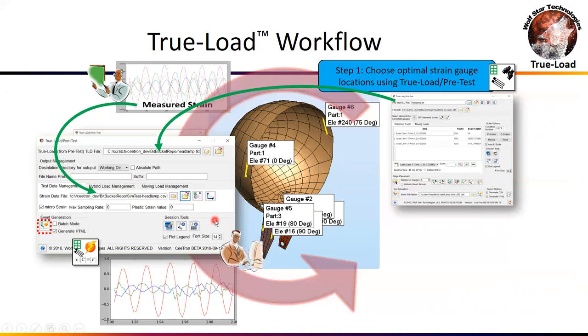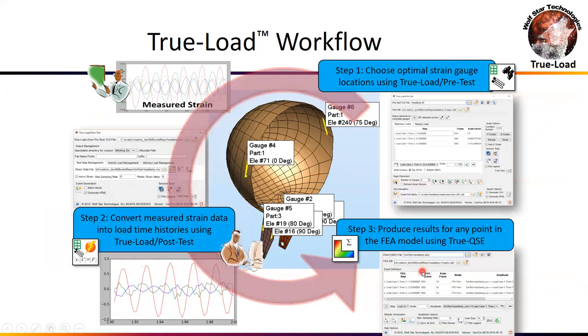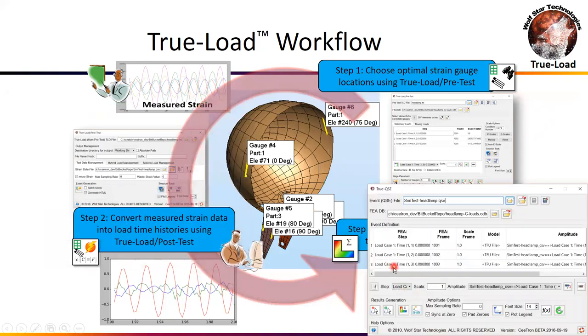And then it'll also generate for us one of these TrueQSE files, which has got the unit loads in it and the corresponding load functions that were just calculated in post-test. And then we can probe any node or element for any XY plot we want of any data component. We can generate operating deflection shapes, or we can go off and do fatigue analysis. So these are all things we can do very easily in post-test and TrueQSE. And the whole point now is, we understand the loading on the baseline structure. That's great.